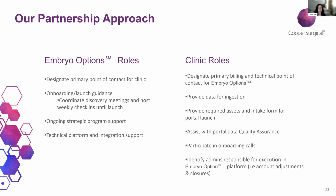All right, so as far as our partnership approach, I'm going to go through these just to make sure everyone really understands. But before I dig into all of the bullets, you'll see that there's more bullets around clinic roles. Does that mean we have to do a lot? Is this going to be very difficult? No. You'll see as I read through these, the clinic's roles are primarily around just participation in onboarding calls that we'll coordinate and providing some assets to us.